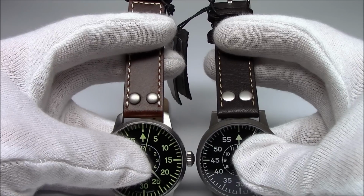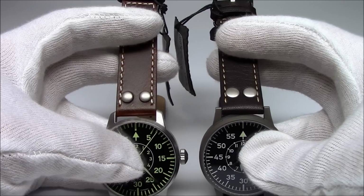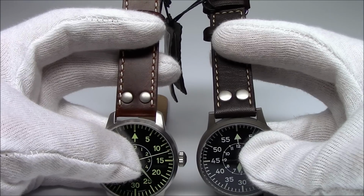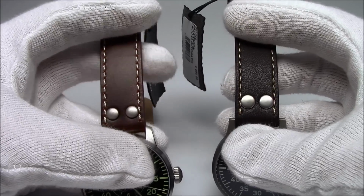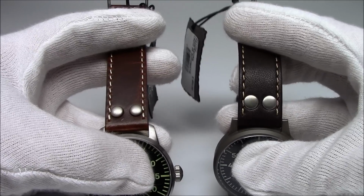You can see on the Akin, the strap is a reddish brown, and on the Paderborn, it is more of an aviator's brown or an aviator's leather. Both are riveted straps, both are sewn straps, but there are minor differences, obviously, in color and in quality. This strap on the left is a little firmer than the strap on the right.